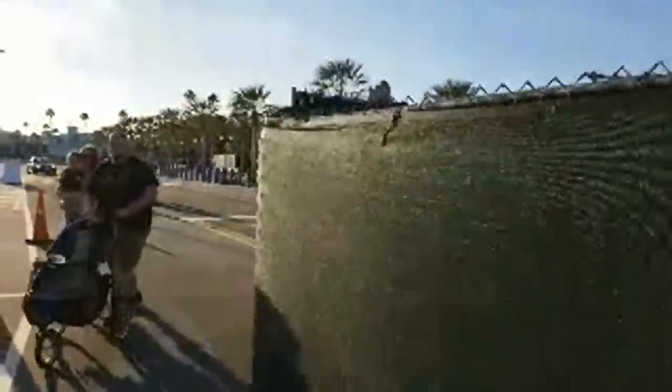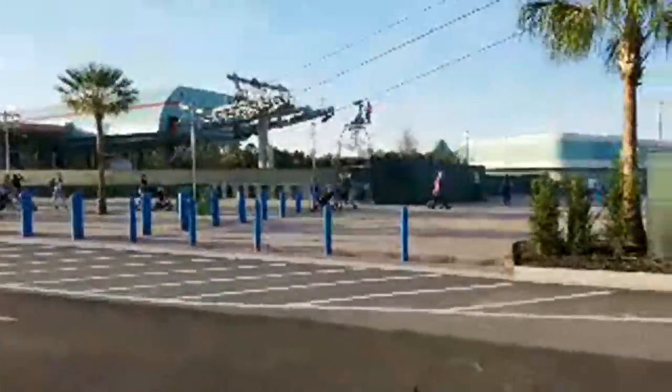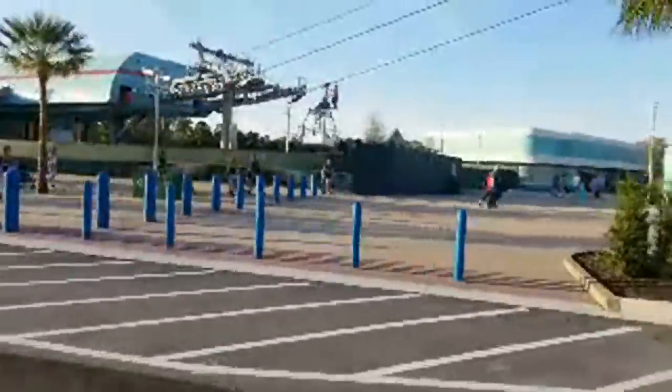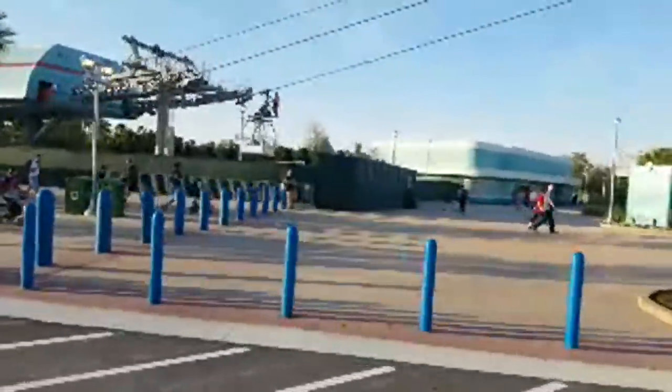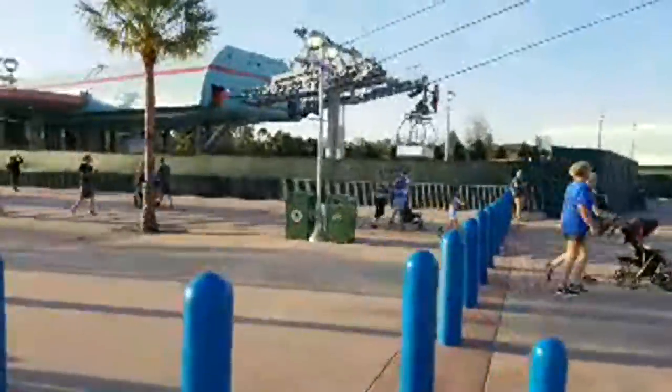I tell you, I've walked these parking lots so much. Just chasing gondolas. It's a good way to keep in shape. The Skyliner has definitely made that possible.